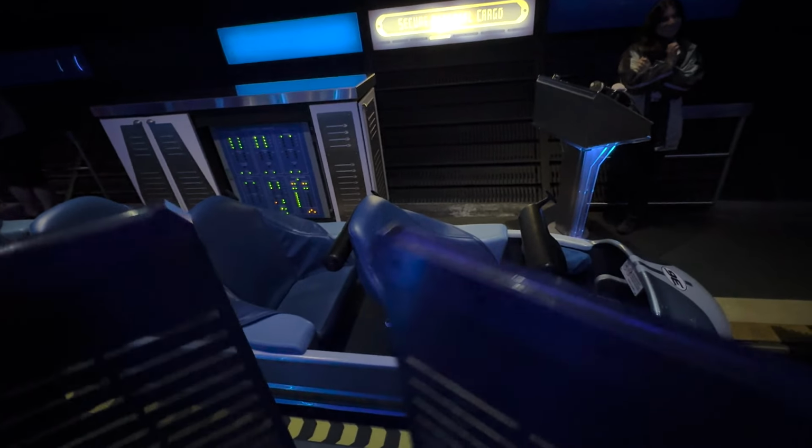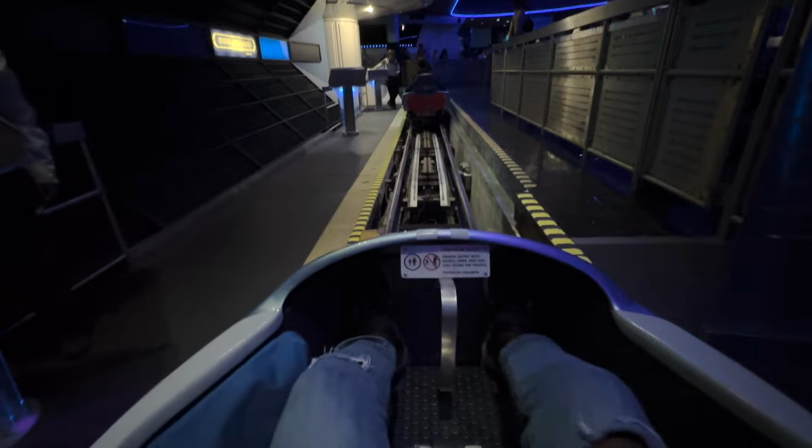Space shuttle, for your safety, remain seated with your hands, arms, feet, and legs inside the rocket, and watch your children. You're clear for launch.